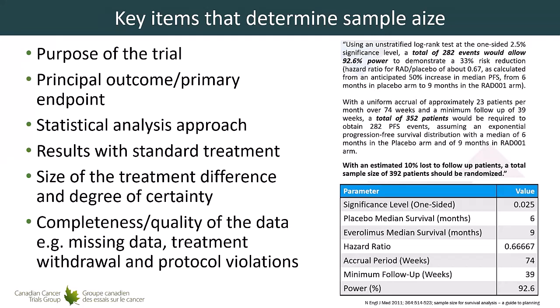Just as an illustration, I've described a trial published in the New England Journal that was designed to be able to detect a difference of 33% risk of progression of an experimental treatment versus control. So that 33% reduction in risk of progression, or 50% improvement in delay in progression from 6 months to 9 months, required almost 400 patients to show a difference.